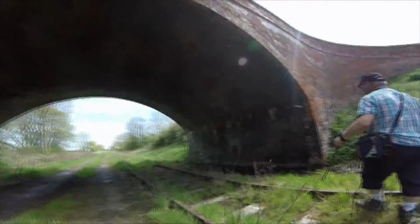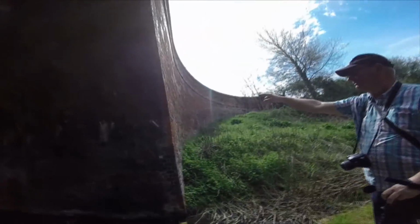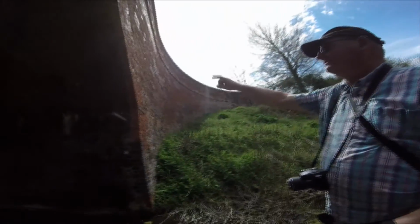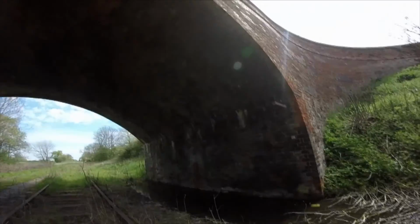Again, those are old supports from telegraph wires. On the tops of those metal stubs you would have had insulators. Telegraph wires would have run down through that, and they would have run from signal box to signal box.